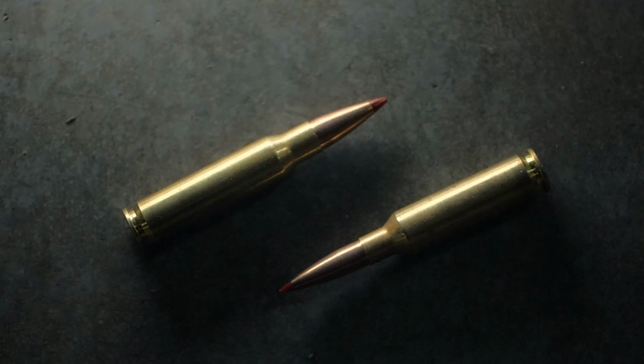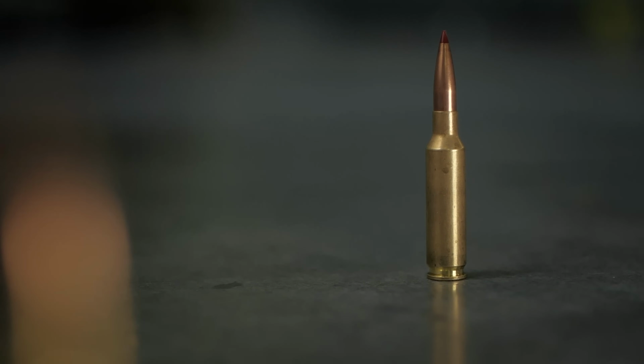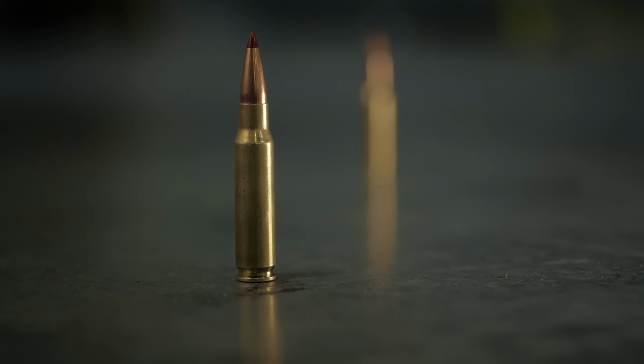On the other hand, it can't shoot a really heavy bullet. In order for a bullet to gain weight, it can only get so long. It has to gain in diameter, and that's where you get into the 308. The 308's advantage is the fact that it can fire very heavy bullets. You can put as big a 30 cal bullet in this as you can find. Right now, I think the biggest bullet that I can look up on the internet is a 240 grain projectile. And that's ridiculous. No one's going to shoot that out of this cartridge, but you can do it.